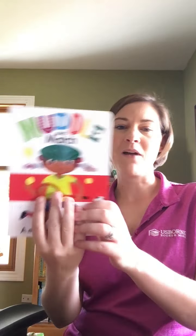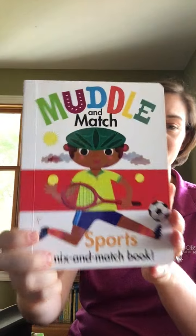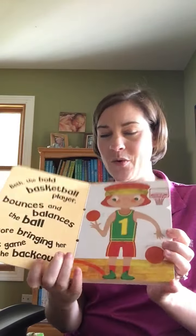I've got a few books to go through, so I'm going to try to go quickly. All right, my favorite is the Muddle and Match series. This is the new one. This is sports, and the new one is jobs.